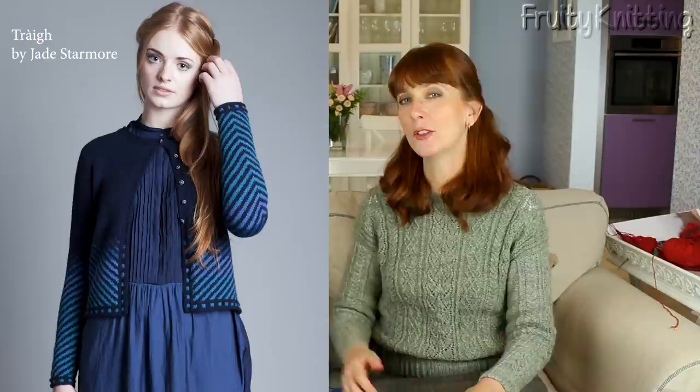because I've done a lot of reworking with this design. For new viewers, I took the original design, which was Jade Starmore's cardigan. It's a female cardigan, and I turned it into a simple crew neck jumper for Andrew. I thought that modification would be pretty straightforward, but it didn't end up being like that, because I had to work quite hard to take out the female elements that were written into the original design.